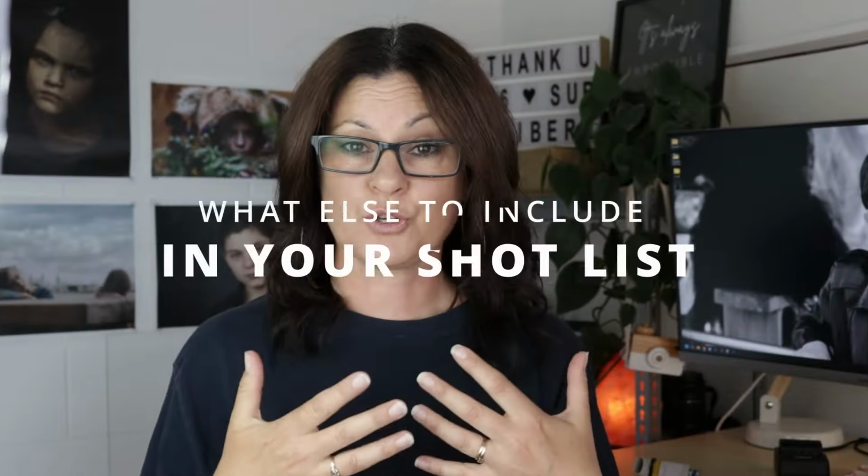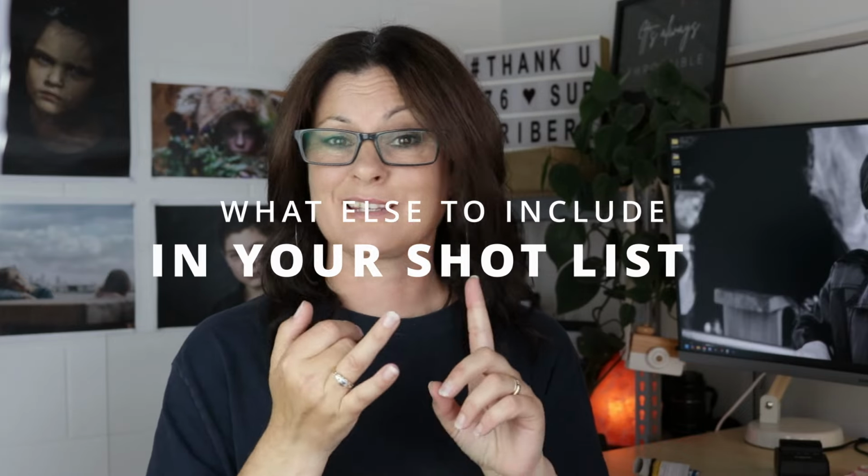Number 3, make sure you have a space on there for a props list, location details, any contact numbers for anybody else that might be involved in the shoot if you're doing a bigger shoot, sunrise and sunset if you're going to be relying on doing outside locations, and any other details that might be pertinent to your shoot. It just makes it easier when everything's on one page and you can easily see it.